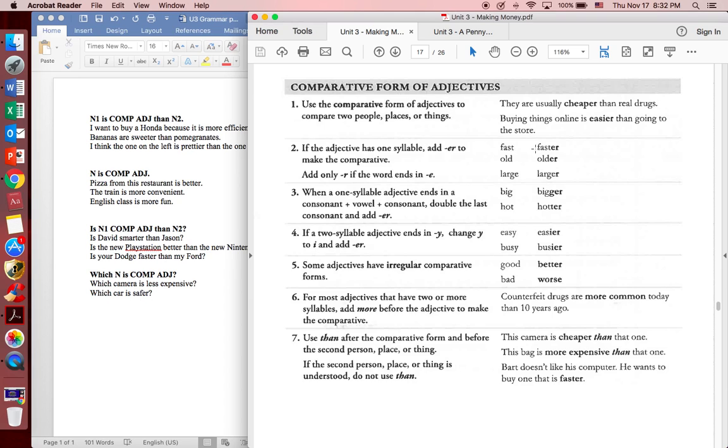For one-syllable adjectives, you're just going to add ER. This is the easiest kind of comparative adjective. Just going to take the regular adjective, add ER, and then it becomes faster, fast, faster, old, older, etc. For a couple, when a one-syllable adjective ends in a consonant-vowel-consonant, like big or hot, double the consonant on the end and then add ER.